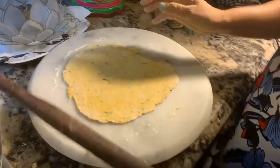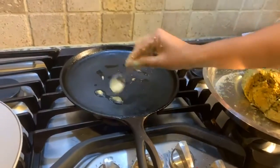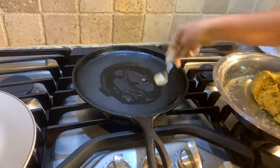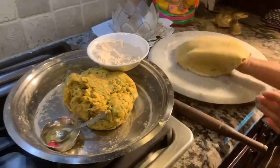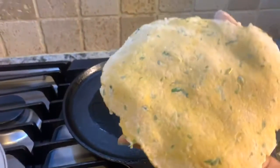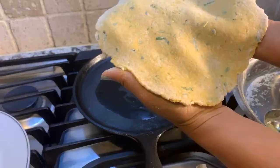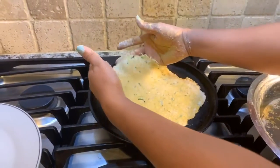Here you go. You're ready? Now, here is the fun part. I'm going to put some ghee. Ready, guys? And now your main thing is coming. Here, take this like this, bring it like this, and if you want, you can use both hands like this, okay? You can use both hands and very gently you can put it on your pan.